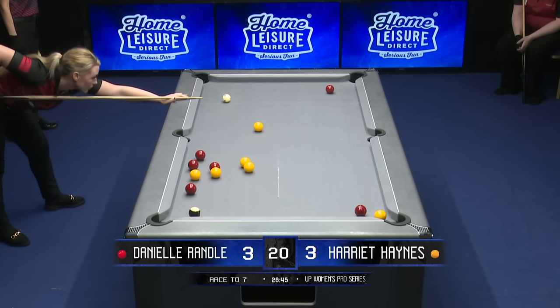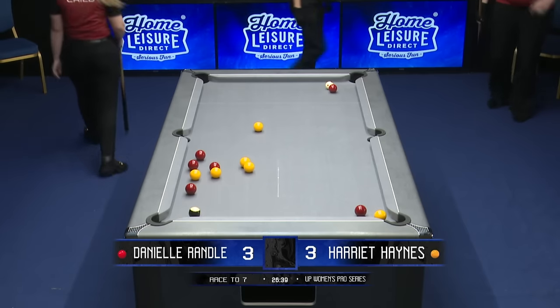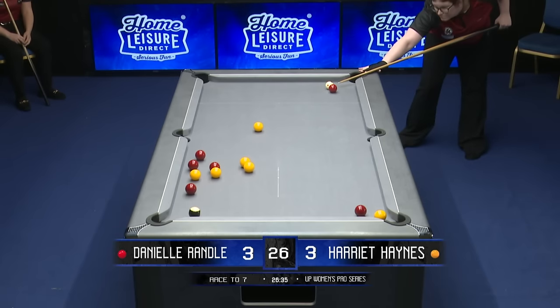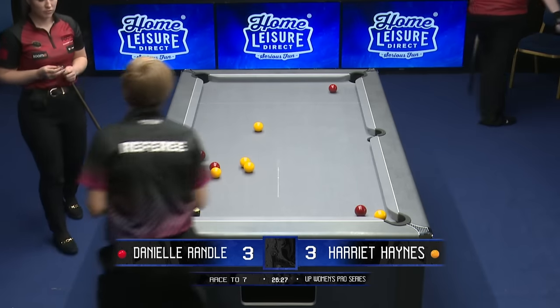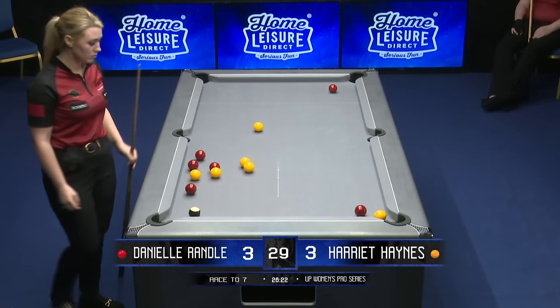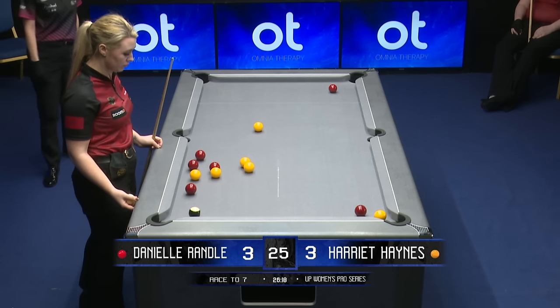Is Danielle going for a cannon here? Yeah, once again, plays restraint. That's a great shot. Oh, but Harriet's missed. Big mistake there. It was a big mistake. A big misjudgment, to be fair, because they are very slidey cushions. But off the one cushion, you don't expect them to miss that.